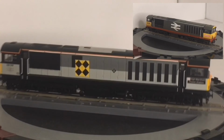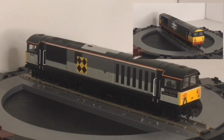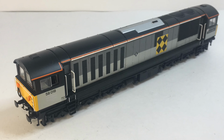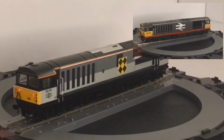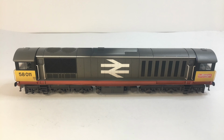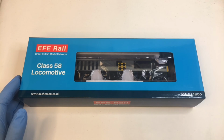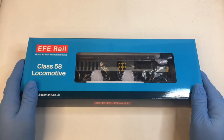Well, the two models I chose were the examples in British Rail Railfreight Red Stripe and British Rail Railfreight coal sector liveries. The Red Stripe version having a weathered and worn finish and the coal sector version having a pristine look. Well, this is the box the models come in.